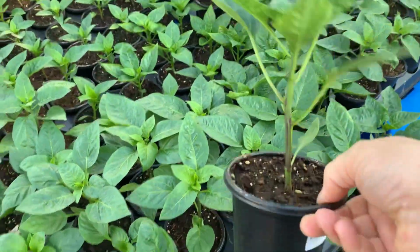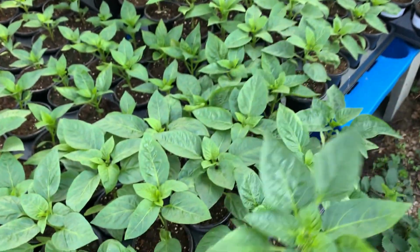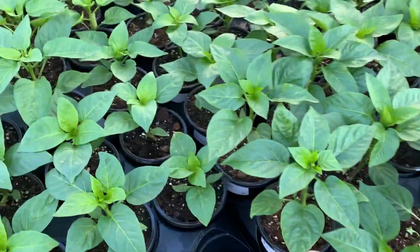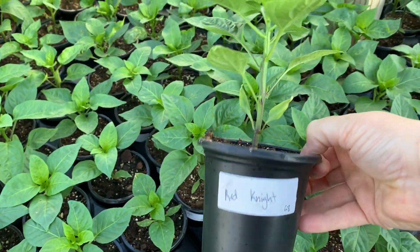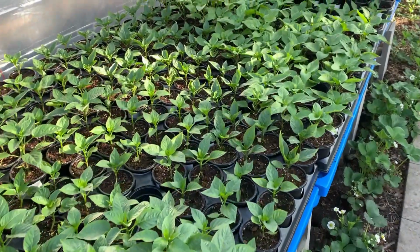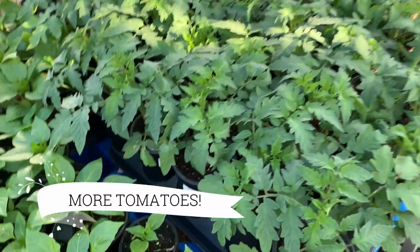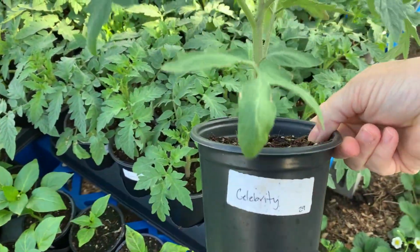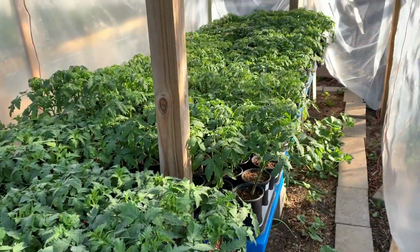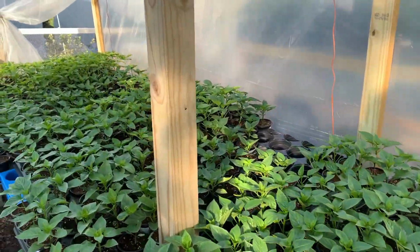And they're looking fabulous. This is an emerald giant, nice big green bell. Lots of lovely bells in here. I think this one's a red knight. Yep, red knight, nice red bell. And they're coming along just as happy as can be. Down here at the end, we've got more tomatoes, all sorts of things. This is Celebrity. This is one of our determinate tomatoes. There's also down here Brandywine and Italian heirloom, all sorts of fun tomatoes.